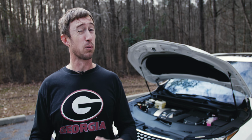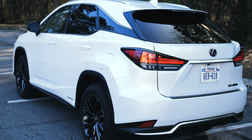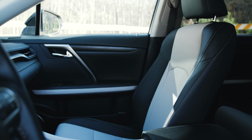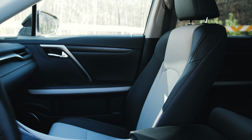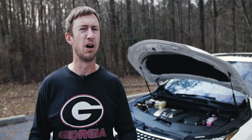However, it is pretty fuel efficient. We saw about 30 miles per gallon in very mixed driving with some around town suburban stints as well as a long highway journey. And that's pretty good for a vehicle of this size.